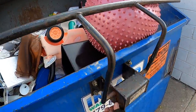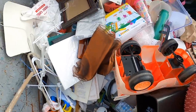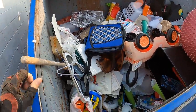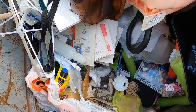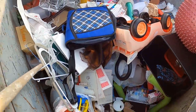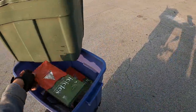Thing's broken. Oi, oi, oi, oi, oi. This would not be a bad one to come back at nighttime and excavate. Do some trash mining. A lot of broken glass in there though. Keep that guy clean.